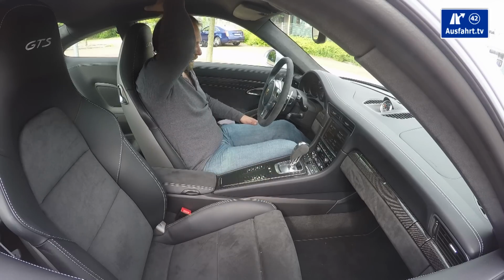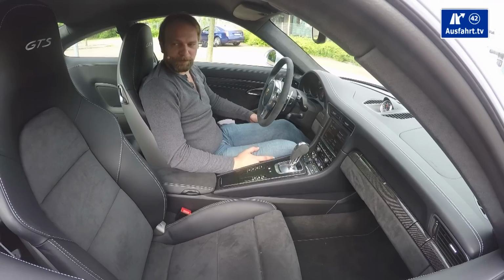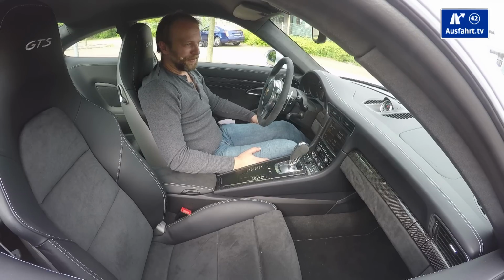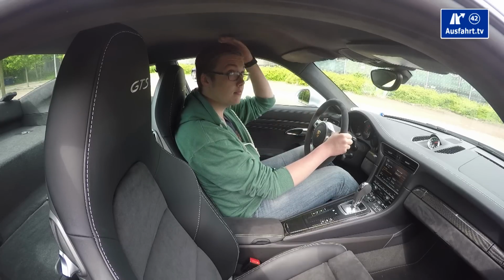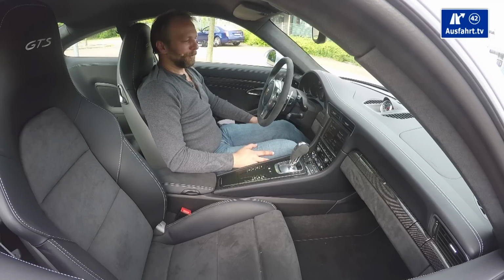I have enough space for my head. I can sit here with my 180 centimeters, so 5'11", very comfortable. Had no problems at all finding my right sitting position. And even Toby, my turn-in, who is 195 centimeters, so 6'5" tall, was able to find a good sitting position here as well, so no problems even for taller people to drive the 911.